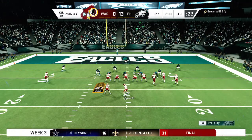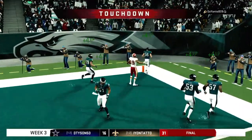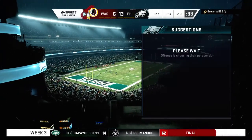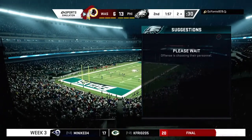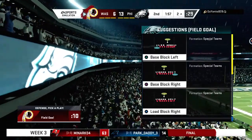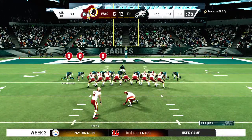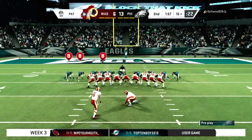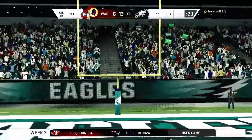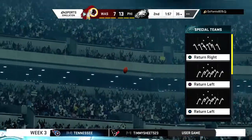On 2nd and goal, Luck. And that is caught. Touchdown, Washington. Tajay Sharp, his first touchdown of the new season, as they are now on the board here in the first half. Extra point attempt to come here. And that'll make it 13-7. Makes the score Eagles 13, Redskins 7.